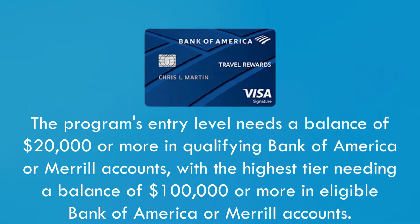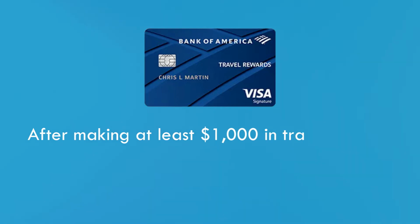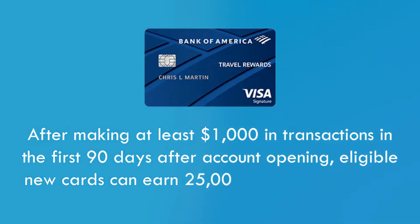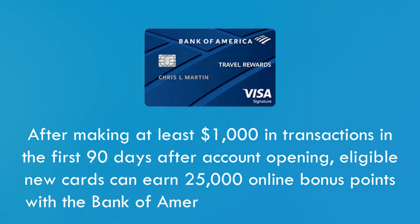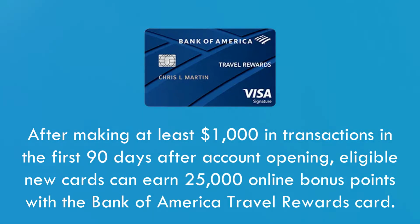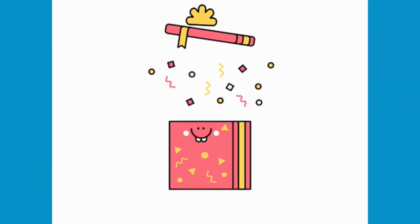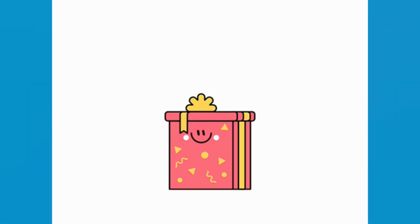After making at least $1,000 in transactions in the first 90 days after account opening, eligible new cards can earn 25,000 online bonus points with the Bank of America Travel Rewards Card. Let's look at how you can redeem rewards on your Bank of America Travel Rewards.